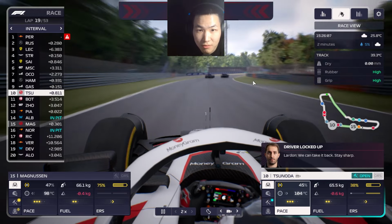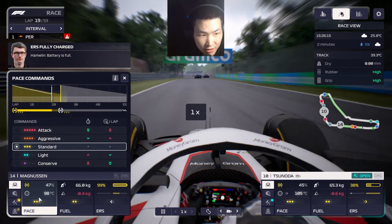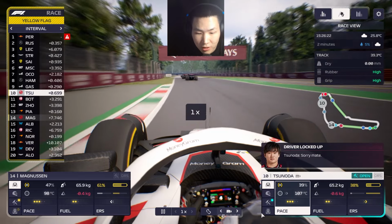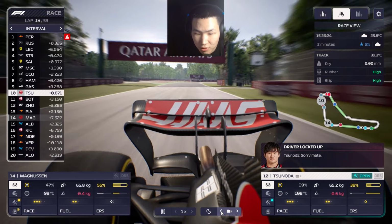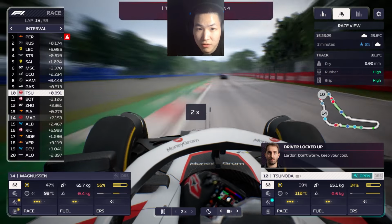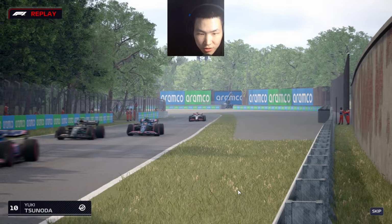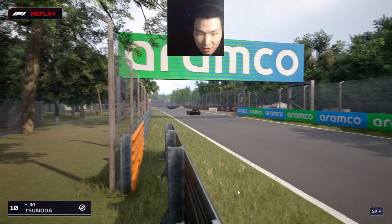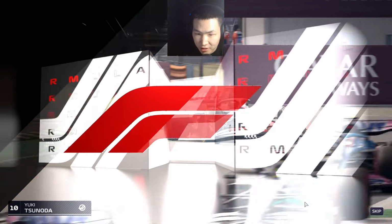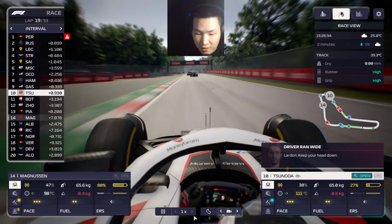Okay, Yuki locked up there. But that's no big deal because I think he's fine. He's still going. Battery is full. Copy. Oh my God, what is he doing? So nice. Tsunoda, what are you doing? Brother, what is this dude doing? Let's take a closer look. Now we're just proceeding through turn 4. My gosh, dude, just follow. It's not that hard. Come on. Oh, and the car locks up. Now, they did not leave it a big lockup. Like, the tires didn't really lock up. His tires are still fine.